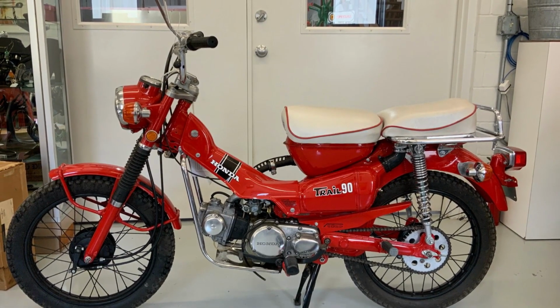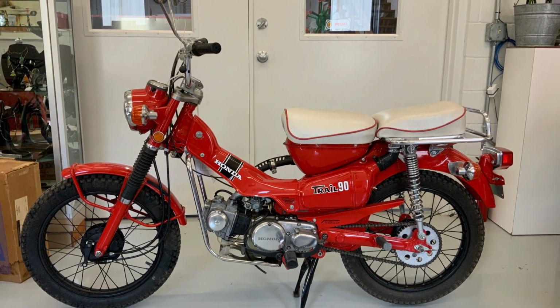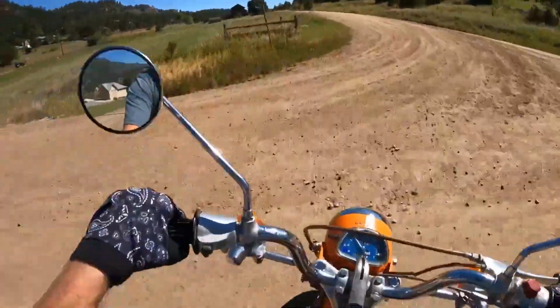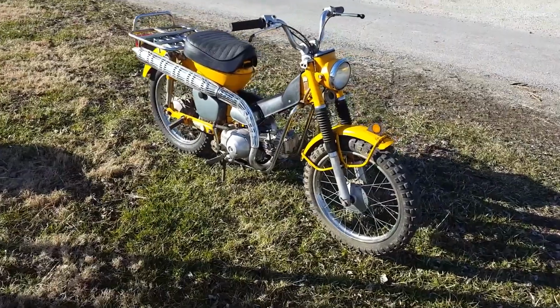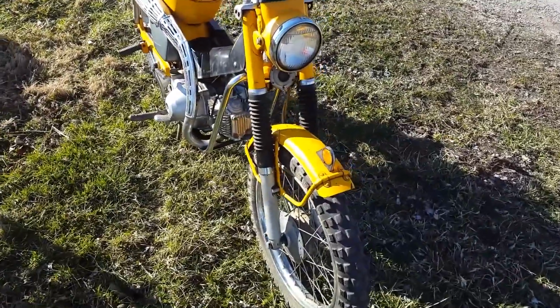In rural New Zealand, farmers still rely on 50-year-old CT90 machines to herd livestock, often with well over 40,000 hard miles on them. In Alaska, hunters use them for deep woods access where ATVs can't fit. And in Australia, postal workers once delivered mail on CT90 bikes for decades. Rain, shine, or 110 degrees Fahrenheit heat.